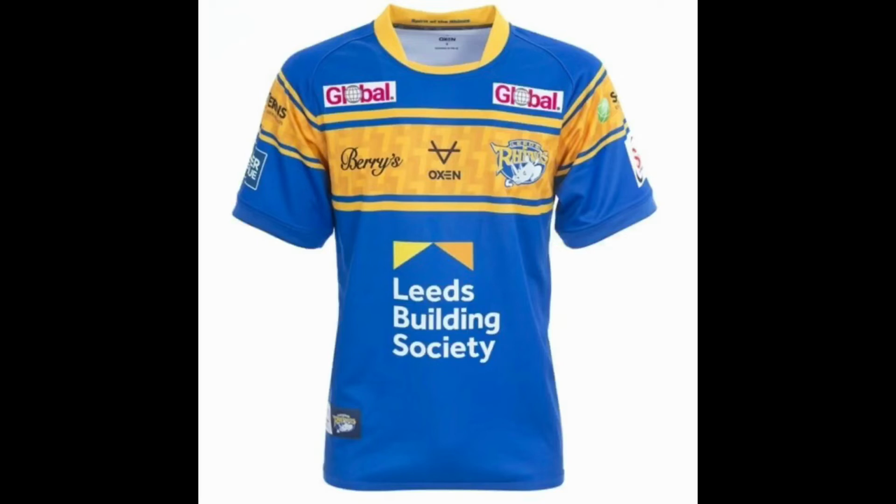Last year they went with a white home shirt, which a lot of fans were kind of sat on the fence on. Some liked it and some didn't like it. I myself personally, I enjoyed their shirt from last year, the home one. I thought it looked alright. But this year they've gone back to tradition, like with a lot of clubs on this list. And I think it's a smashing looking shirt. I'd give this one a 9 out of 10, maybe even a 9.5 out of 10. I really like this shirt from Leeds for 2022.